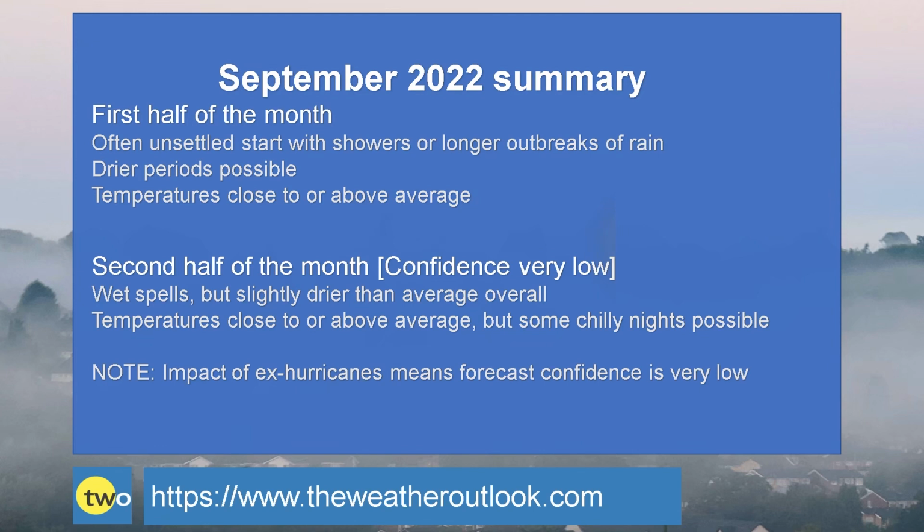The second half of the month, confidence is always very low at this range. It's particularly low at this time of the year because of the impact of ex-hurricanes, which forecasting models have difficulty handling. But the signal is for there to be wet spells, perhaps overall slightly drier than average, especially in the south where high pressure may become more influential once again later on. Temperatures close to or above the average, perhaps somewhat cooler in the northwest of the UK, but really not particularly cool even there, probably very close to the norm.